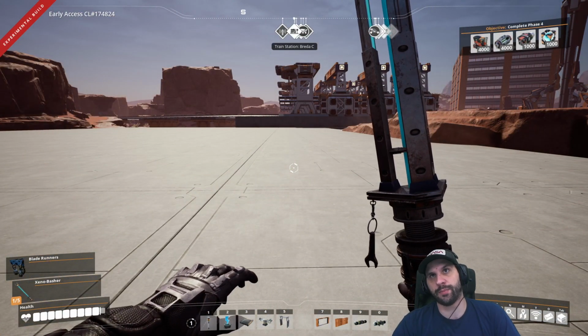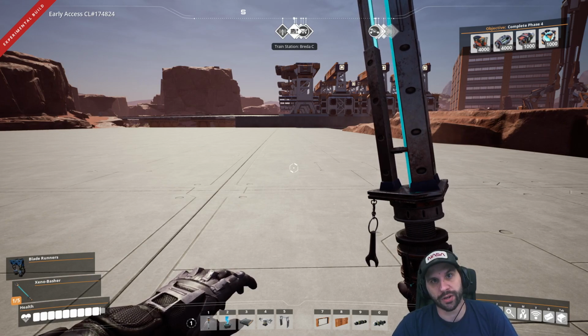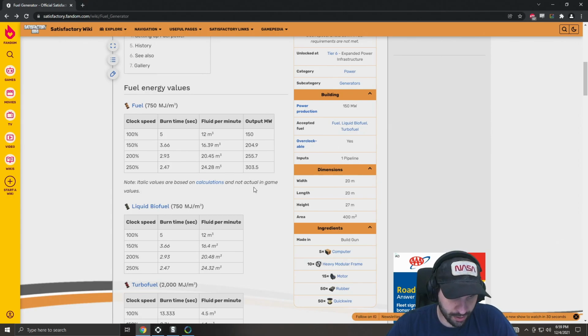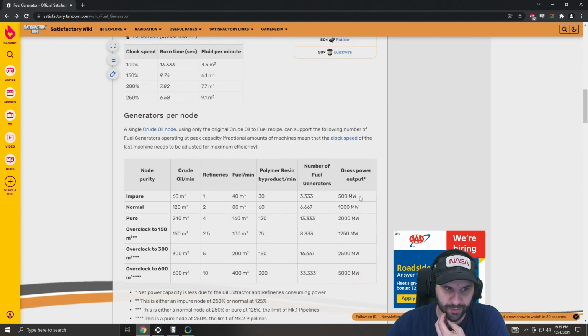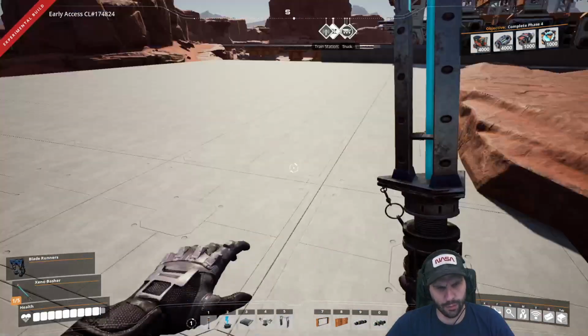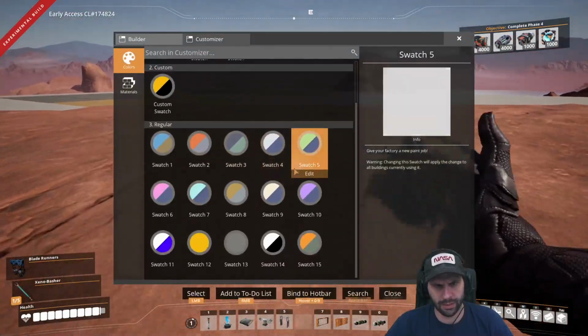My current factory power consumption is 4,500 if all the machines are on. So let's think what our bare minimum is. If we're going like bare minimum gross power output with impure crude oil, right? 500. So we need 9 of these things, give or take. Oh, okay.